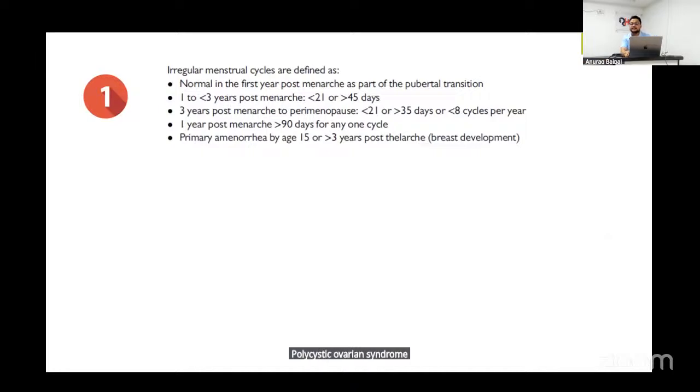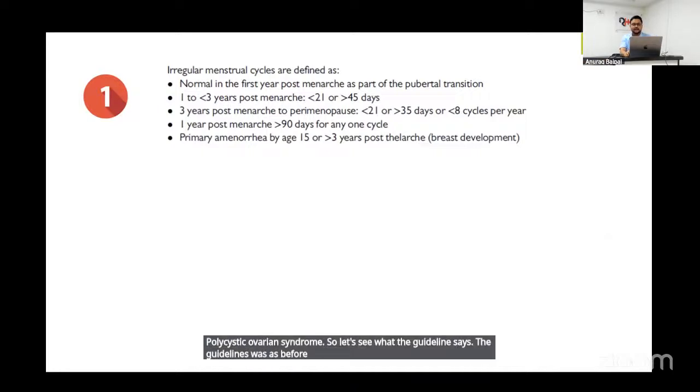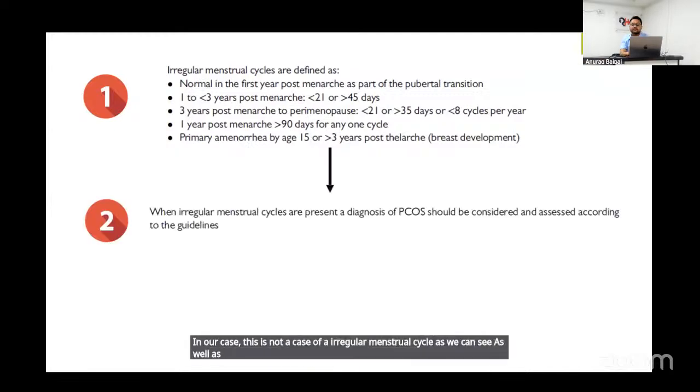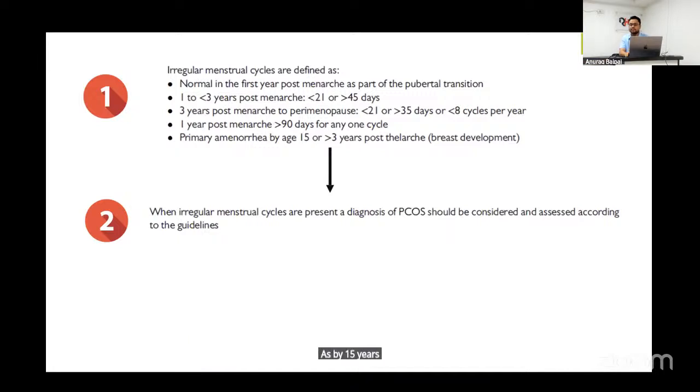So let's see what the guidelines say. The guidelines were as before in 2018: in the first year of diagnosis, there is no term called irregular menstrual cycle, but after 1 to 3 years, the cycle duration could be between 21 to 45 days. So in our case, this is not a case of an irregular menstrual cycle, as we can see. As well, they mentioned that if there is any irregular menstrual cycle, a PCOS diagnosis should be considered. They had given similar criteria for primary amenorrhea: by 15 years of age there is no menarche, or 3 years post telarche.